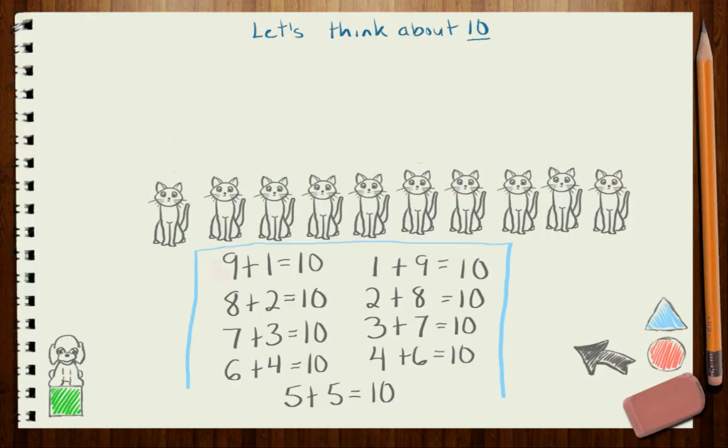So if I look here with 9 and 1 making 10, I also see that 1 and 9 make 10. Now what's interesting to me is that the 9 is the first digit and the 1 is the second digit. And over here they're the opposite. 1 is the first digit and 9 is the second digit, but they still make 10. So maybe it doesn't matter which one's first and which one's second. What about the next one?